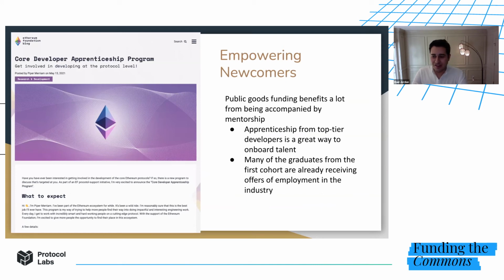Additionally, empowering newcomers is something that is underrated, I think. Public goods funding would benefit a lot from being accompanied by mentorship. Having apprenticeship from top tier developers is a great way to onboard talent, right? I believe the Ethereum Foundation recently launched a core developer apprenticeship program where a legendary ETH dev, Piper Merriam, mentors a cohort of people that apply to this program to learn everything there is about the core blockchain infrastructure, how to write code for it, and where to contribute. And awesome is that some of those graduates from the first cohort already have received offers of employment in the industry. So these are people that just came in knowing next to nothing, and now we're minting new core devs with these programs.